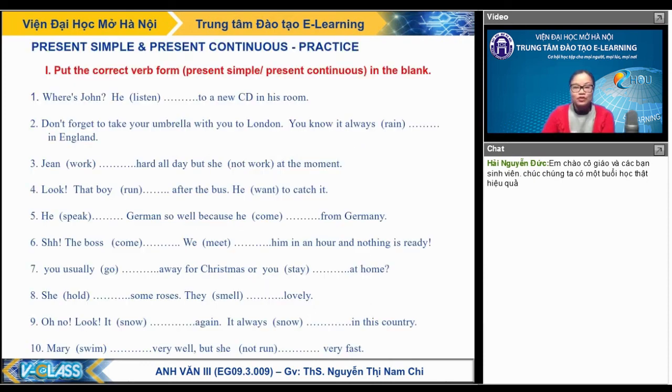Okay, and another practice, present simple and present continuous, in which you have to put the correct verb form, present simple or present continuous, in the blank. You have 10 questions here and a few minutes for you to finish this practice.